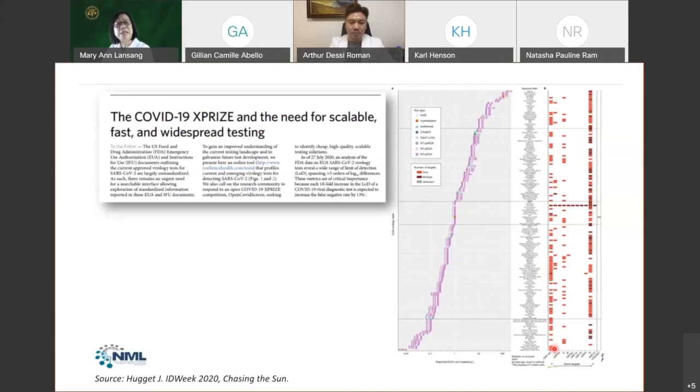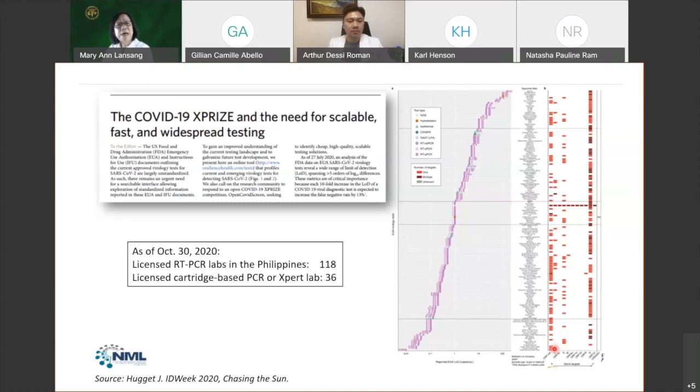Here in the Philippines, next please. The licensed RT-PCR labs in the Philippines are 118. And I can assure you that the RITM, this is also from RITM, probably does not have the human resources to test the quality controls procedures of all these labs. So watch out for that. Some labs may be contaminated, some may have poor, lower detection limits. And then there are 36 labs with expert-based detection systems.